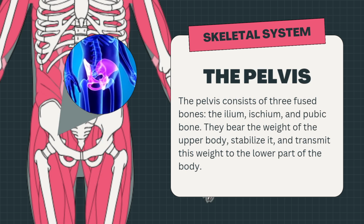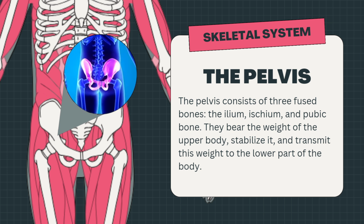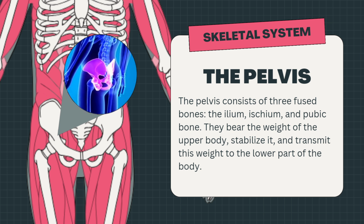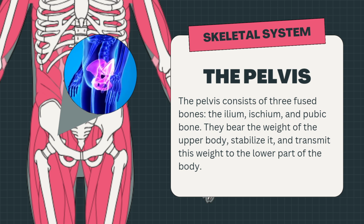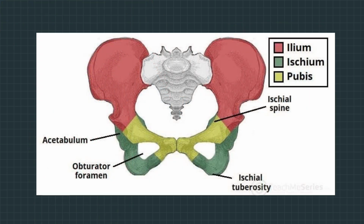Next, we look at the pelvis, a ring-like bony structure located at the base of the spine. It plays a critical role in supporting the upper body and connecting it to the lower limbs. The pelvis consists of several bones fused together, the ilium, ischium, and pubis on each side, which form the pelvic girdle, and the sacrum and coccyx at the back.